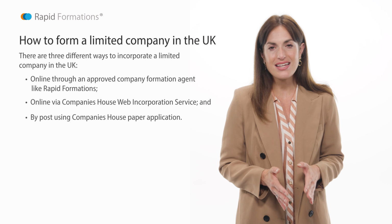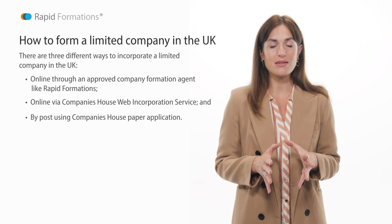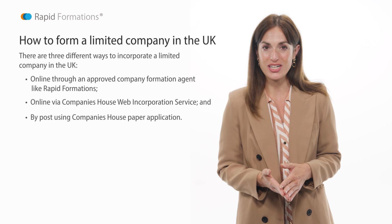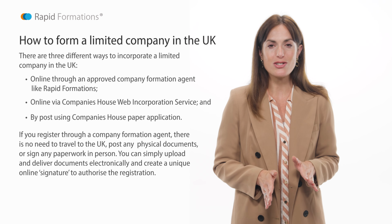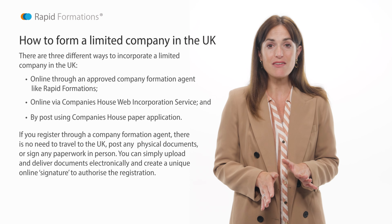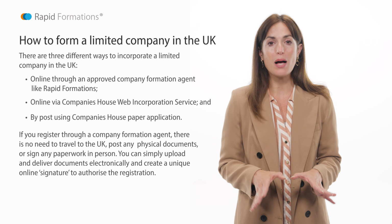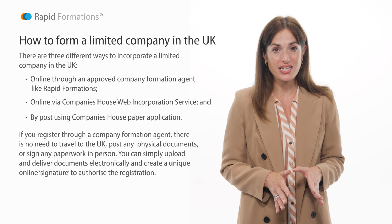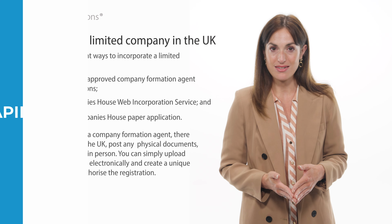The quickest and easiest way to form a UK company is to use a formation agent. Typically, applications are approved in just 24 hours because everything is completed online and delivered electronically. If you register through a company formation agent, there is no need to travel to the UK, post any physical documents, or sign any paperwork in person. You can simply upload and deliver documents electronically and create a unique online signature to authorize the registration.